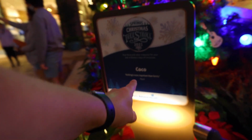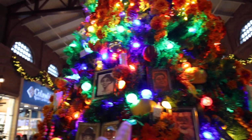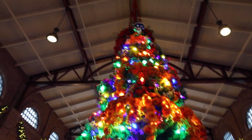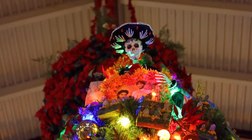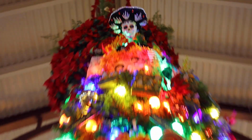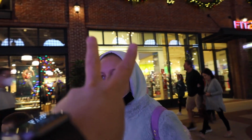Nothing's more important than family. All right. Look how amazing the Coco tree is. I love this. This is probably one of the best trees I've seen. Oh, look at that at the top. Oh my God, look at that at the top. It's so good. I love this. That's my favorite one. This, no, the Haunted Mansion, this is second.